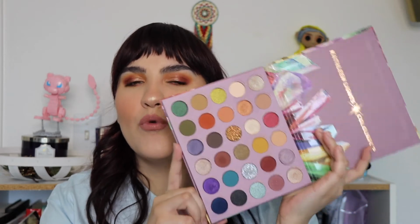I loved Dream Street. The Zodiac collection wasn't my favorite. It just wasn't colors that I tend to gravitate towards. I still have it. I just don't necessarily use it too much. But I really, really like this palette. I think the colors in it are perfect. You have your neutral colors, you have your cool tone colors, you have your warm colors, and then you have pops of color as well. And I don't know, I really like the array of colors.